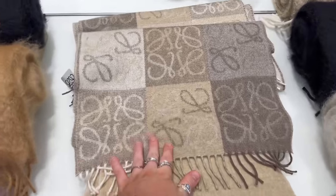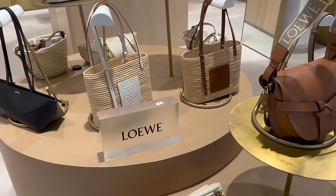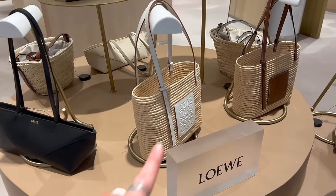Found this Loewe scarf. That is beautiful. And they've also got a Loewe section over here, but they haven't got any of the bags that I particularly like. This one's sweet, though.